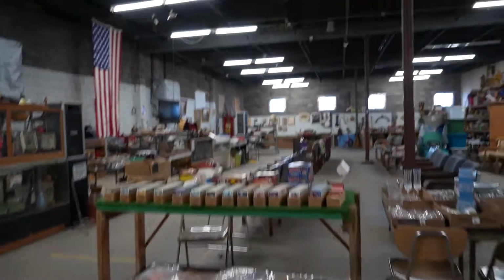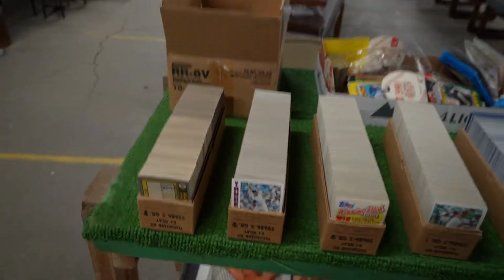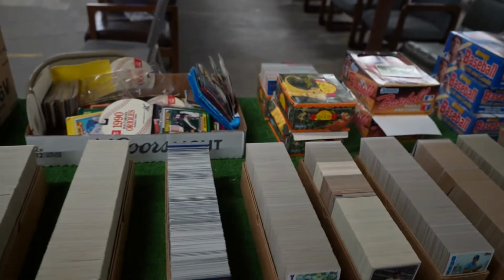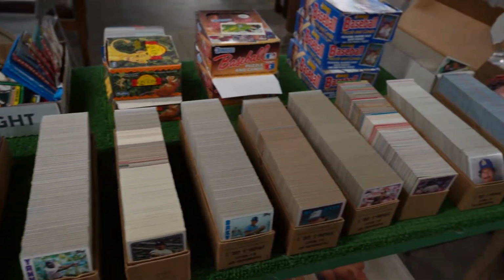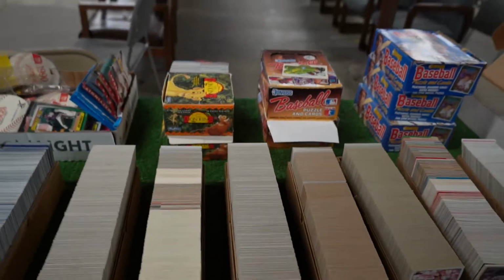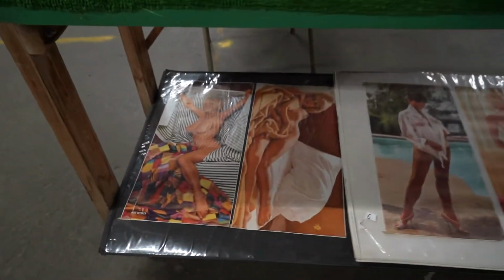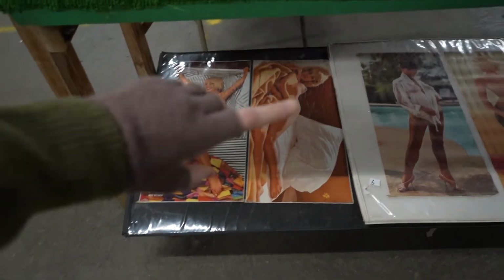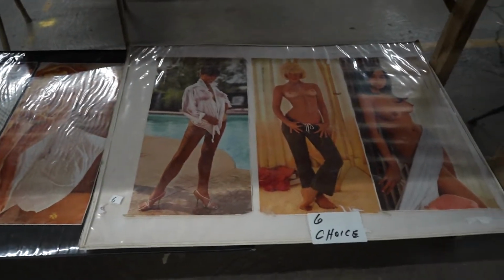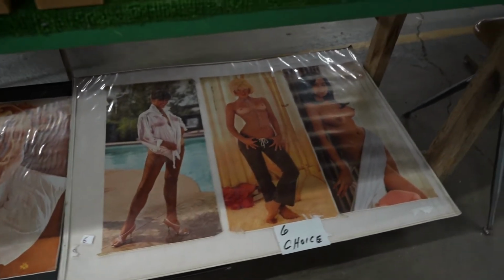That stuff. Choice spots, baseball cards, a whole stack. Look at all the different companies that made baseball cards. Then we've got some smut. Some what? Did you say smut? Oh, okay. Are we gonna get canceled? I hope not. They're vintage Playboy centerfolds, but they didn't come out of the magazine.